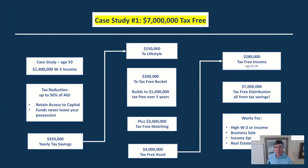So this case study is kind of the one that I started out with, right? Where you have this large amount of tax savings, $1.4 million in income. This strategy is using that multi-generation endowment to reduce the taxes in a legal and compliant manner, completely safe, not raising audit red flags, none of that stuff.